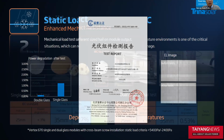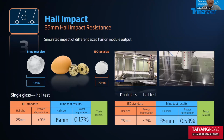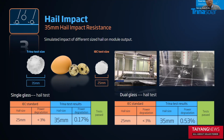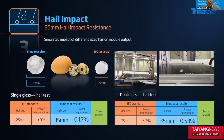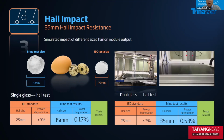And what we know, hail impact is a very common weather condition in many areas. So at Trina Solar, we have to mitigate the risk for the customer. So we conducted the test in advance to verify the performance of our module. The test result shows that no matter whether it's a single glass or double glass module, it can easily pass the 35 millimeter hail size test, and the power degradation is within the range. And you can see the video on the right side, and that is the test on our module.